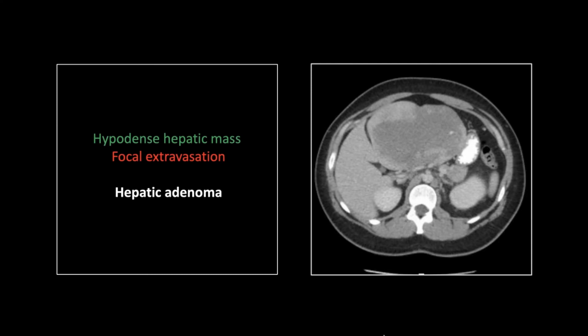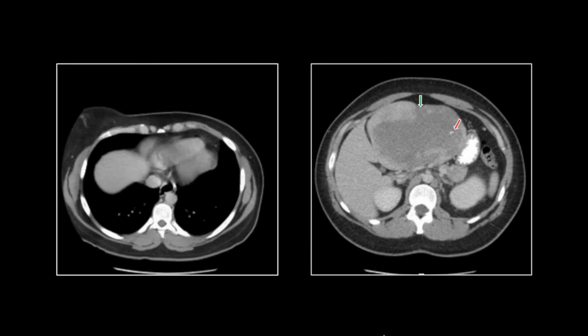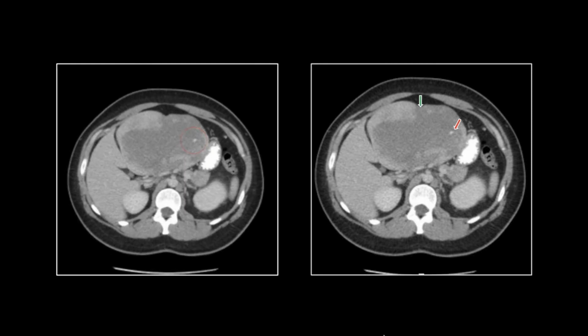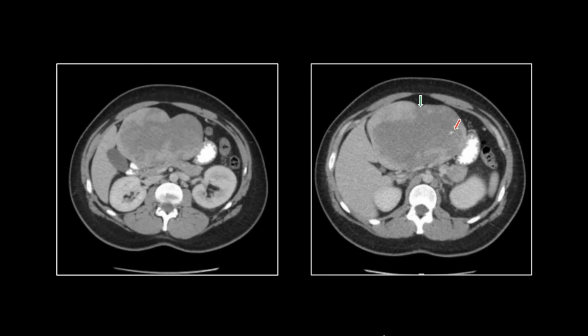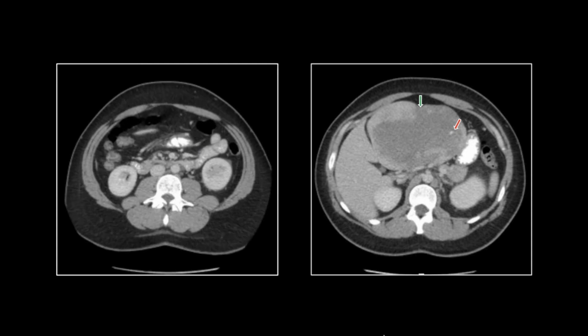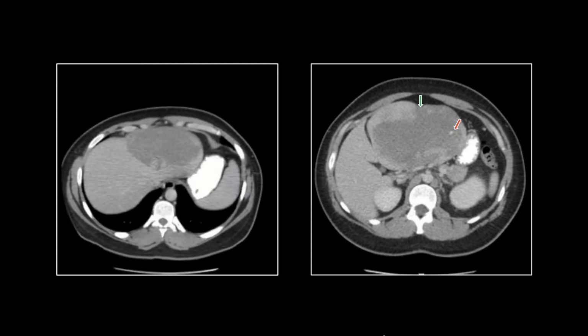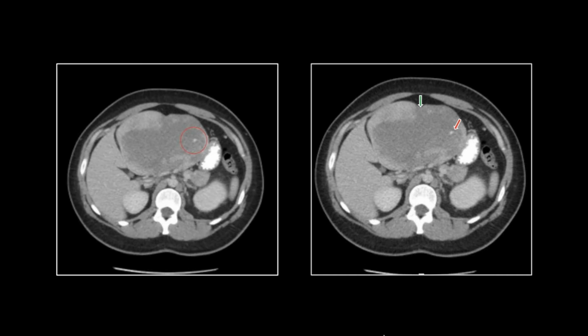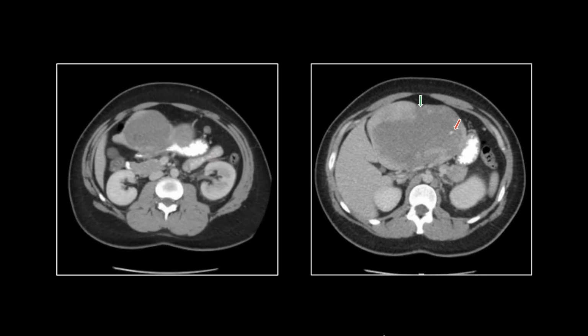Huge hypodense mass with a little focus of extravasation in it, in an otherwise young female. So this is a hepatic adenoma, and as I'm sure you know, they have a tendency to hemorrhage, either intralesional as this one is, or sometimes it can be intraperitoneal hemorrhage as well. Little foci of extravasation at the periphery of this, and you can tell that a lot of that hypodensity centrally is actually accumulating intralesional hemorrhage.